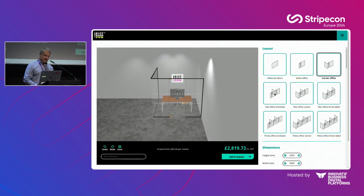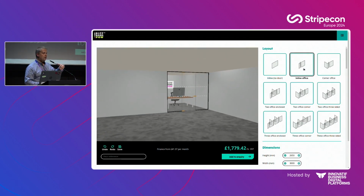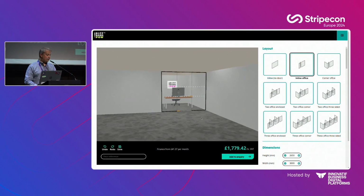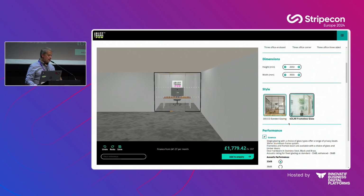And what happens is, now if I click this button, let's click just an inline office, what they call an inline office here. It now sends a request off in the background to the back end. It's all Silverstripe powered. That will return a price. That returns a price back down at the bottom, which you'll see down here. It works out some finance charges, that kind of thing, if you wanted to finance it. And then the renderer goes off and says, okay, things have changed, tell me what to render. And it does exactly that. And it all happens in real time.